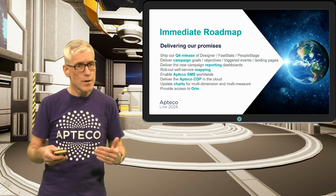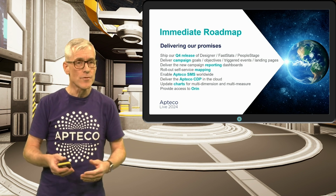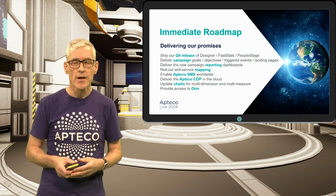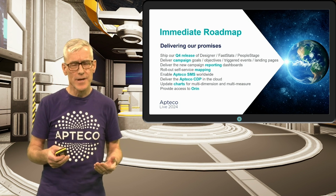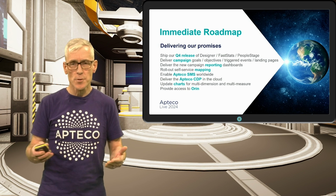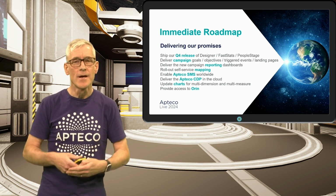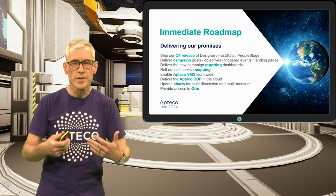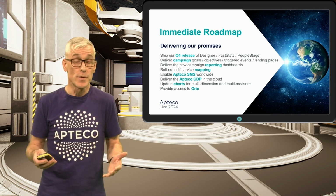And then early next year, we will deliver on all the work that's been going on during the last year for the Apteco CDP. We expect to make that accessible in Apteco Cloud in January, subject, of course, to testing. We will only make it available when we are happy that the version 1 spec works as we intended. There will be many things it won't yet do at that point.